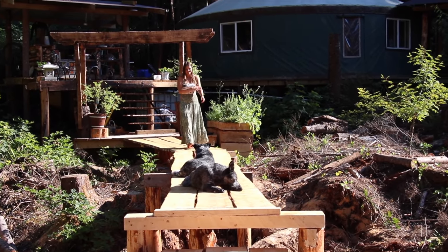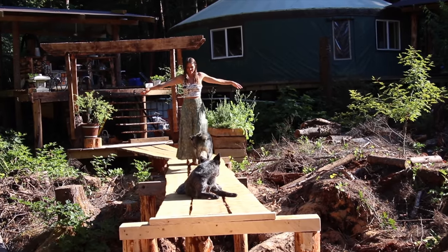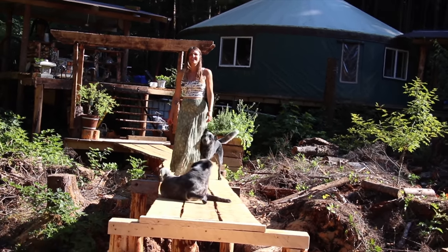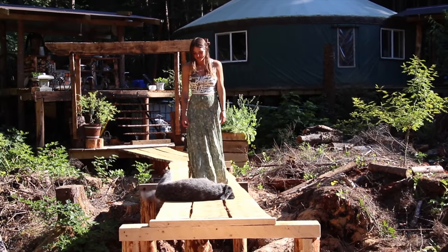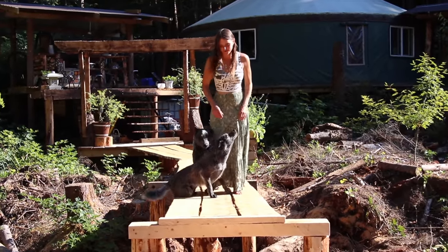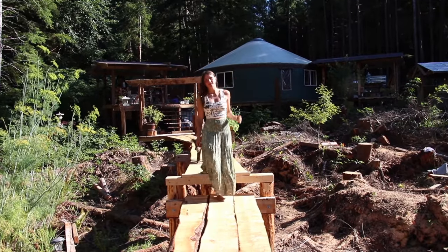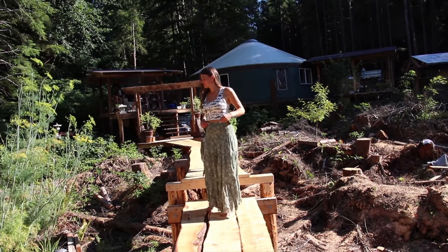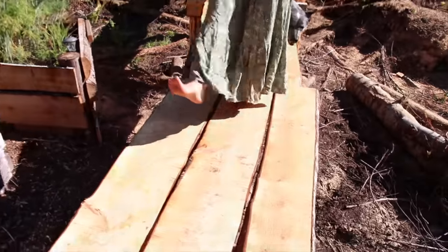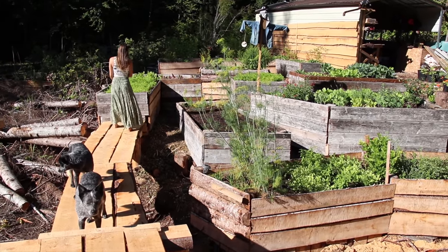Your dogs love it. Puma's like splits in the middle. Bro, Puma. Don't fall off. Oh my gosh. Okay, I gotta step over you. And the step down, is it the appropriate? Yeah, it's perfect. Oh, I'm so close to the garden. In bare feet, too. In bare feet. What do you think? I love it.